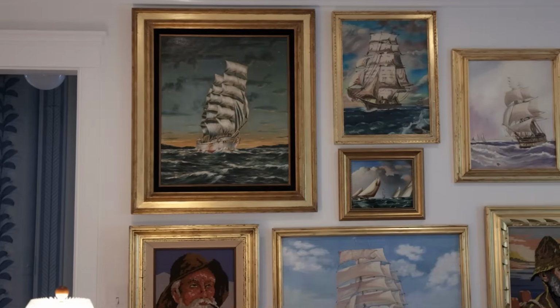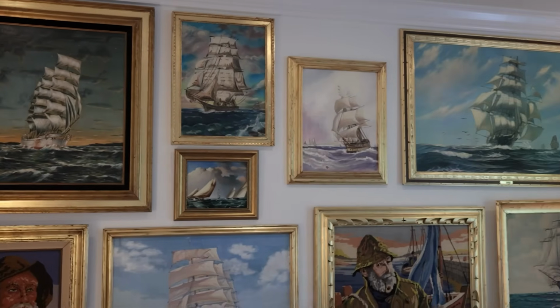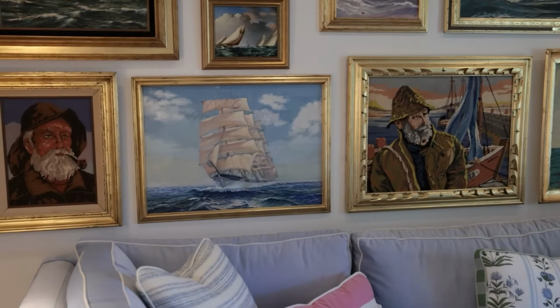Yes, but then it also has fun pops because we're not grandmothers. Granny chic. Yeah. All right, now let's head outside onto my porch.